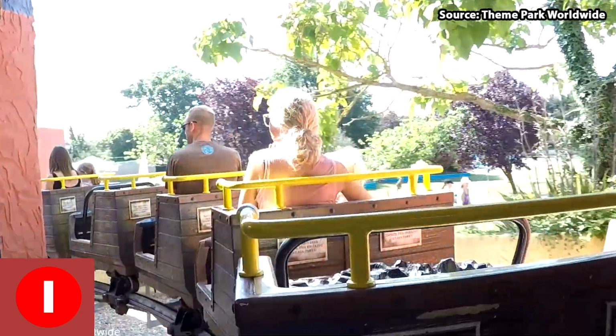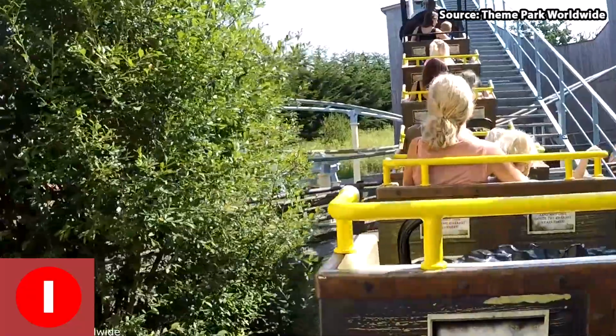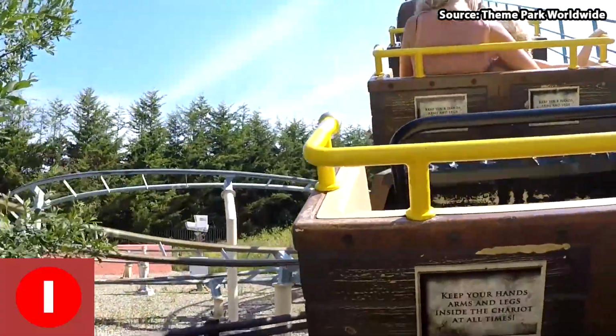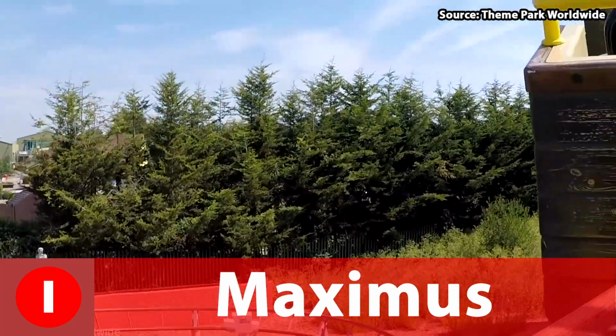After talking about all the great rides at this park, it is time for the number 1 spot at Crealy, and it is going to be Maximus, one of the most important rides in the world for me.